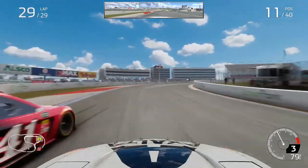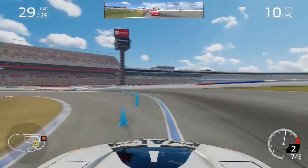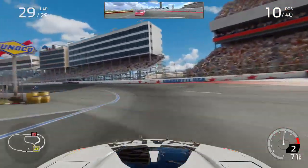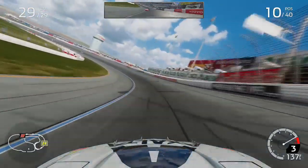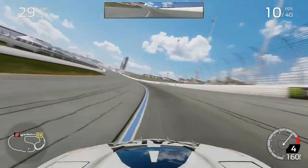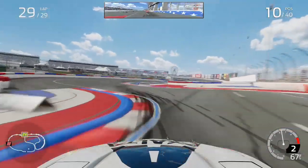Martin Truex Jr. has put on a clinic today, and it looks like he's about to easily win as we clear Suarez on the exit of turn 6 down into turn 7 here, close to those little blue pylons. Now as we go down into turns 8, approaching the oval section of the track is Martin Truex Jr., the leader. He's going into the bus stop already, so he is long gone. No one is even near him. He has clearly had the fastest car all day, and Martin Truex Jr. is easily going to win this race unless he has some big type of incident here in the final few corners as we go down into the bus stop for the final time.